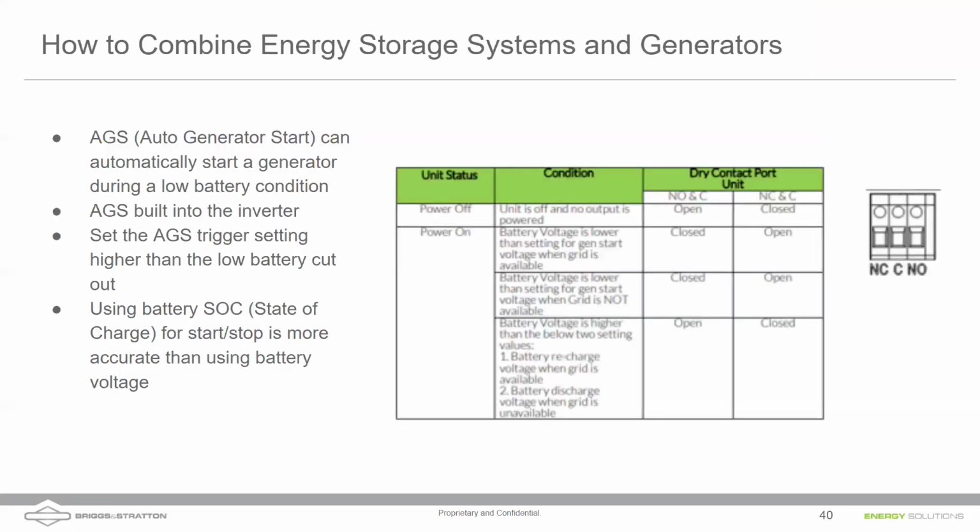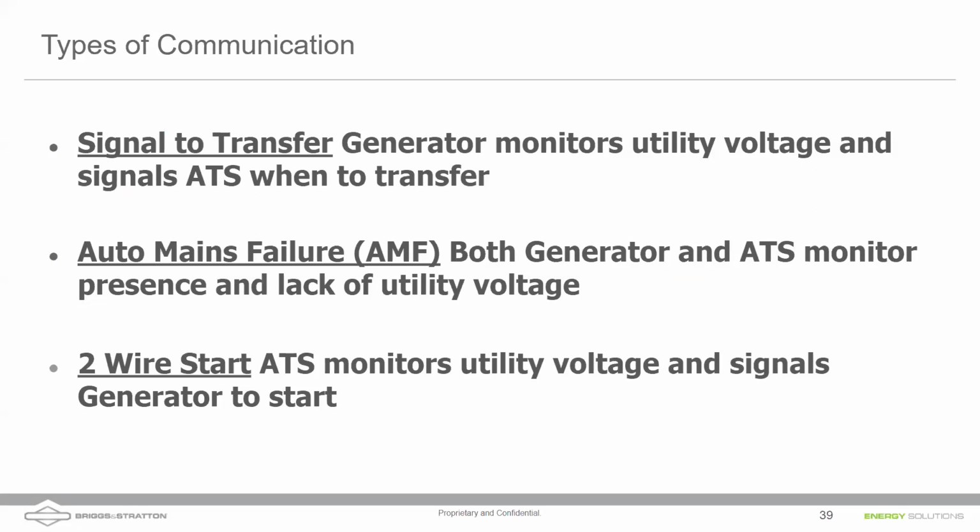Those are some great points on the auto mains sensing. We had a couple of questions that came in that I think are important to answer and clarify. We might have said things that made the impression that you can't use solar and generators together. That's absolutely not true.